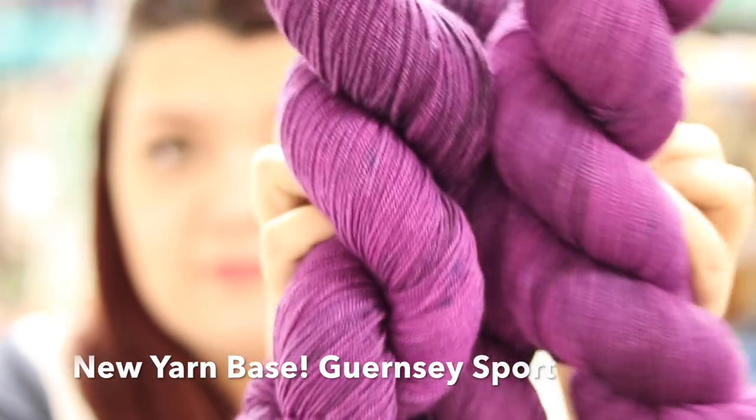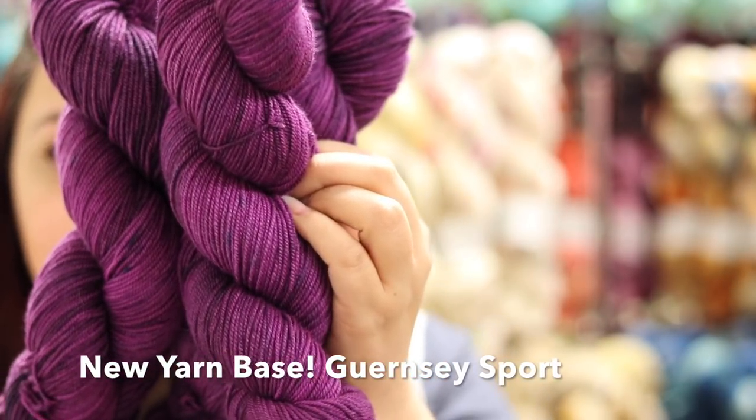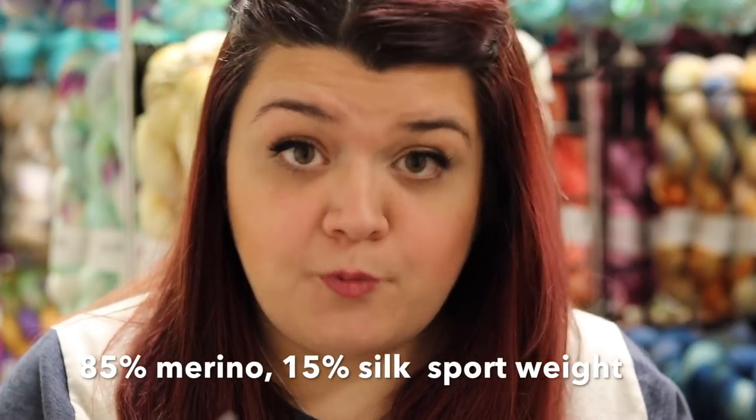This is the yarn base. It's kind of blowing out a lot. There we go. I think that's more of the color. So this is our Guernsey Sport base, and this is Prince. These are actually some of my skeins for my sweater. But this base is gorgeous. So this is a brand new base that came out in December. It's an 85% merino, 15% silk, and a sport weight.